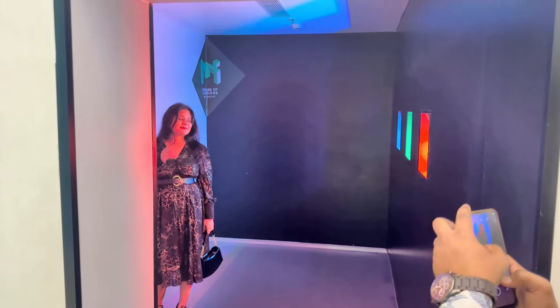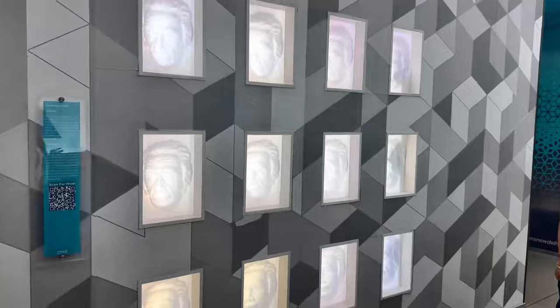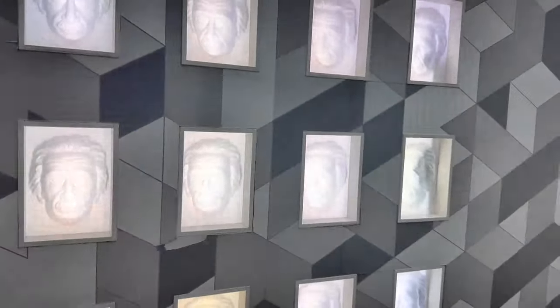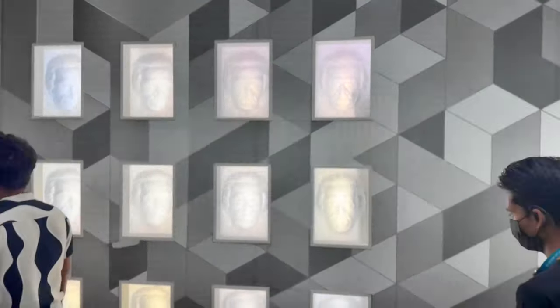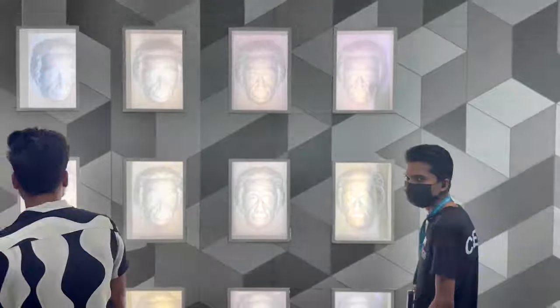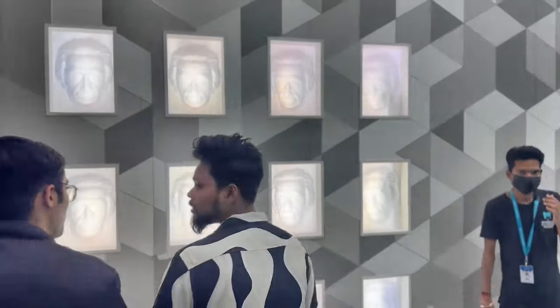Yeah. I don't know if you guys can check out the heads. So these heads are going to look at you or at me. I don't know if you guys can see, the heads are actually moving towards me. Yes sir, I'm moving so much, they're looking at me only.